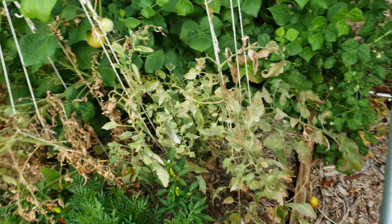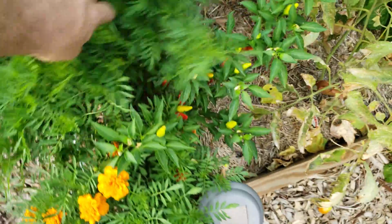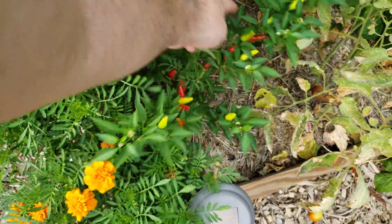So we'll just throw that and we'll eat that. There's some peppers here behind this marigold that's taken off. These very decorative little peppers. I like those.